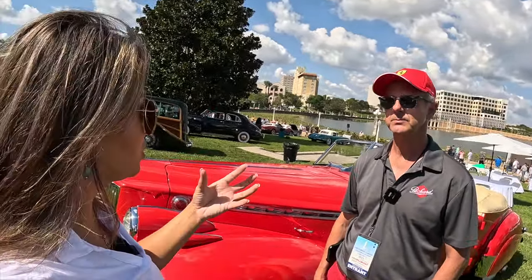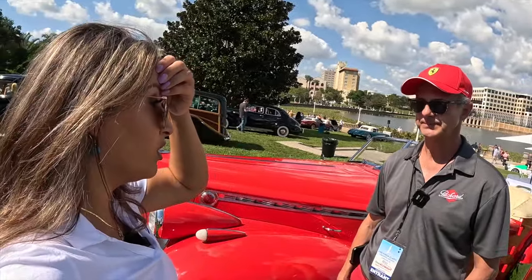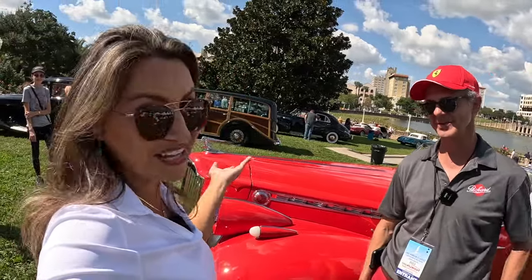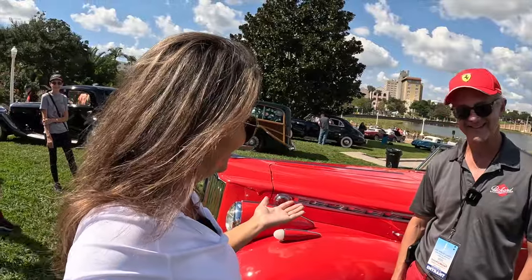The Bantams were built from '38 to '41 or '42. So around that time, France and Italy were making a lot of the smaller cars. Right. As was the UK as well. Right. So this is the American one. It didn't work here. Right. In America, it's got to be bigger and better. Yes, always had to be bigger and better.